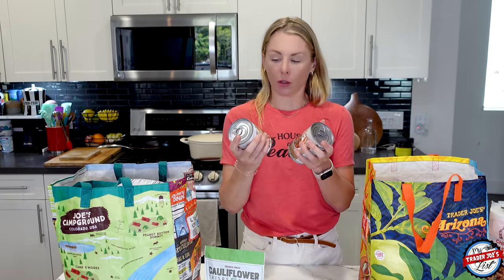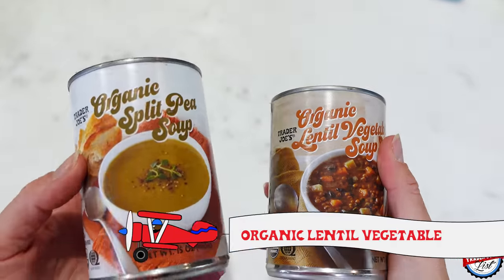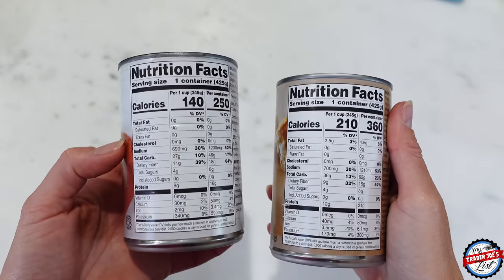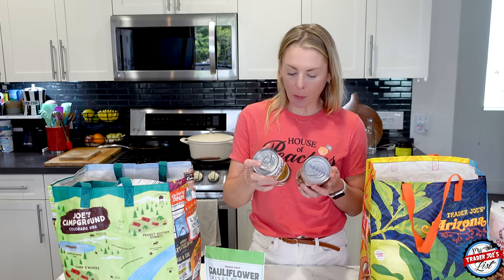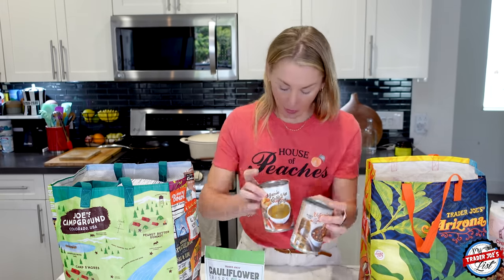Two of my favorite soups at Trader Joe's, they're both organic, which I love: an organic lentil vegetable soup and the organic split pea soup. I'm split on which soup I'm gonna have for lunch today. That was my pun. But the lentil vegetable soup's got 21 grams of protein, versus 16 grams in the split pea soup. Sodium is 1200 milligrams in each one. Some people are like, that's way too much sodium. I love sodium. So for me, I'm like, okay, bring it on.